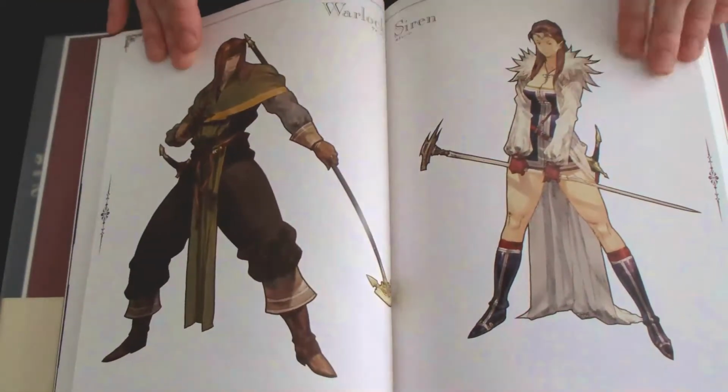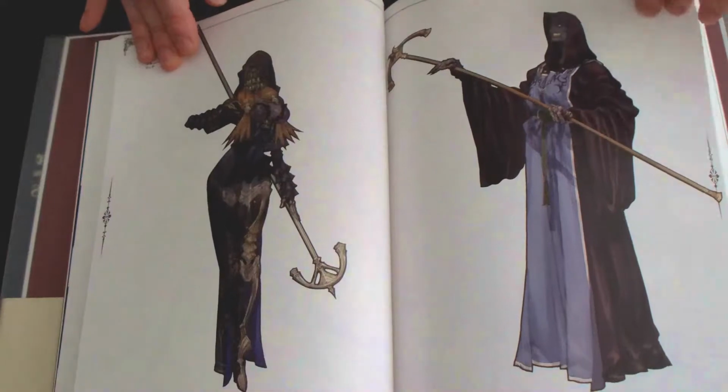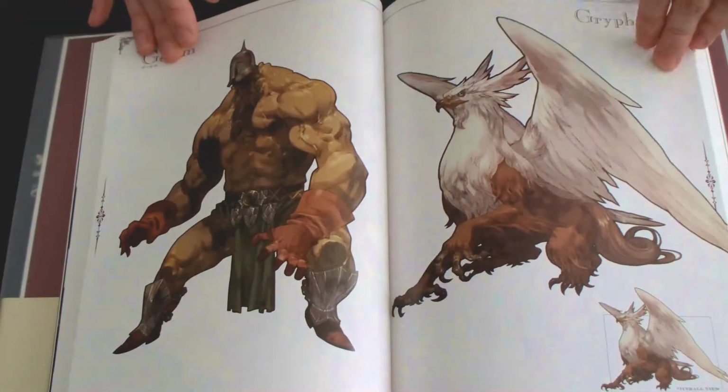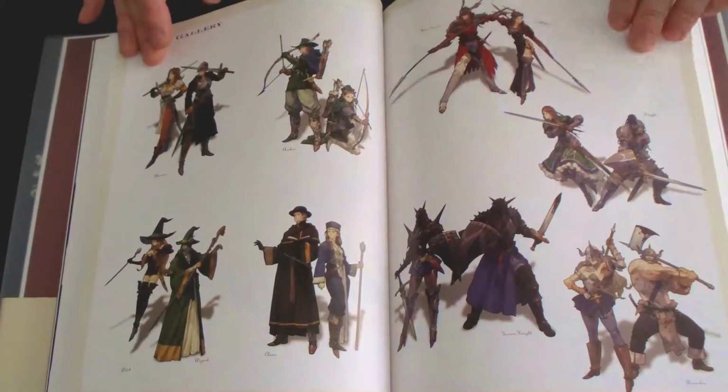That said, the character designs are the best. They show a lot of emotion in the character faces, making them pop out and feel alive. There are some pages dedicated to monster art, which is definitely a bonus.